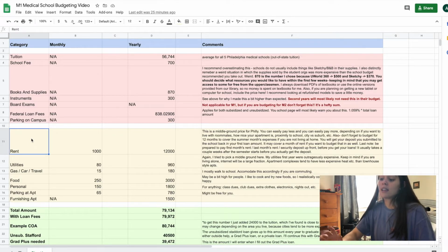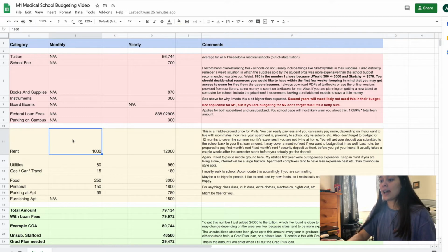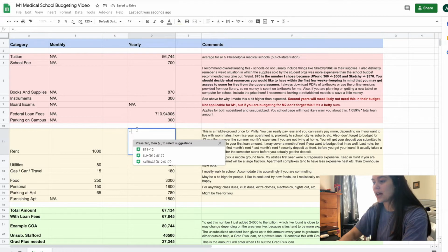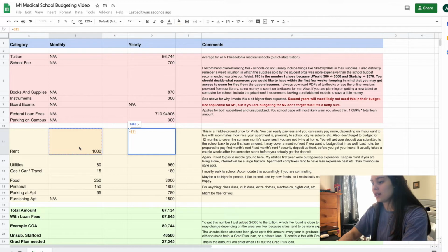So the second largest expense that you will most likely need to take out is rent. For my hypothetical situation here, I've listed rent as $1,000 per month, and that comes out to $12,000 per year. If you guys are unfamiliar, you can use Google Sheets to do these rudimentary calculations for you. If I just delete this entire thing right here, and I want to find out how much it's going to be for rent every year, I will just type equals in this cell, and then I will click on B11, which is the monthly rent that I've listed, and then I will type asterisk 12 to multiply it by 12, hit enter, and then you've got your yearly amount.